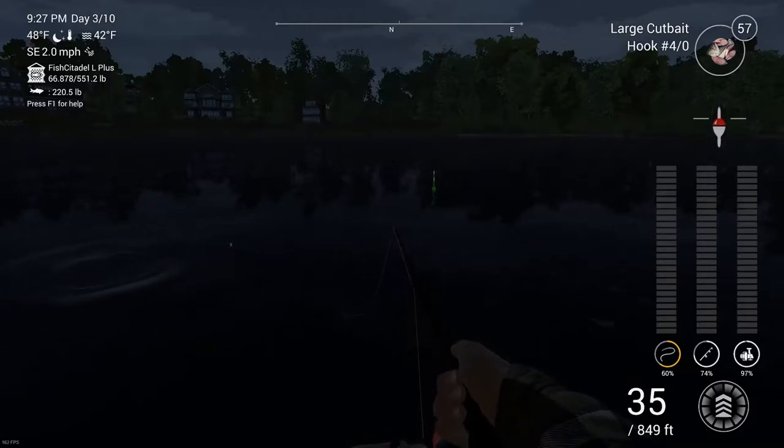Oh, that was a big pull. Oh, and again, that's a big pull. No bite yet, they're just pulling. With that float, go right under. Like that.